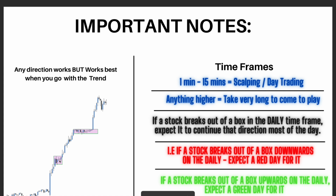So if this was a daily chart, if you see that price has been in a box for a few days and it breaks out of the box upwards, then you can expect a green day for that stock. The other way around, if a stock breaks downwards from a daily box, you can expect a red day for it. This is mostly for swing traders and people that want to know the trend for the day, right? So if you're a scalper, just stick to these time frames.